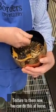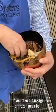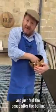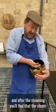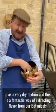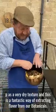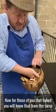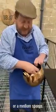Now you can do this at home. If you take a packet of frozen peas, boil half and steam half in one of those bamboo steamers, and just feel the peas after the boiling and after the steaming, you'll find that the steamed pea has a very dry texture. And this is a fantastic way of extracting flavour from our botanicals. Now, for those of you that bake, you will know that from the same ingredients you can make a light, a heavy or a medium sponge.